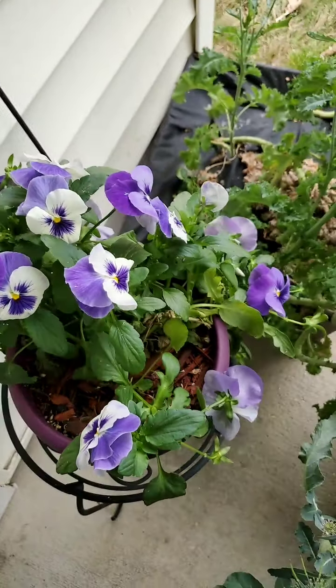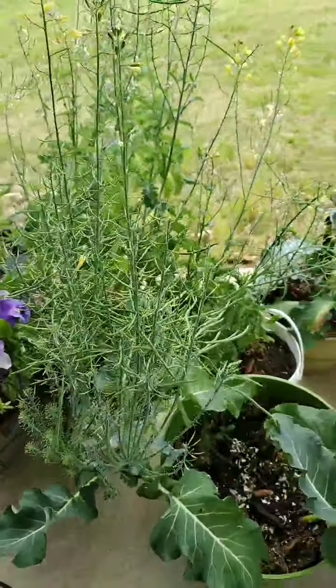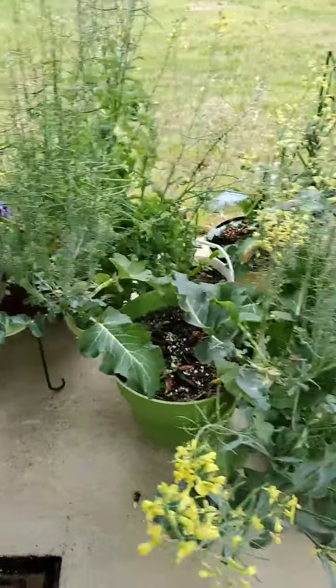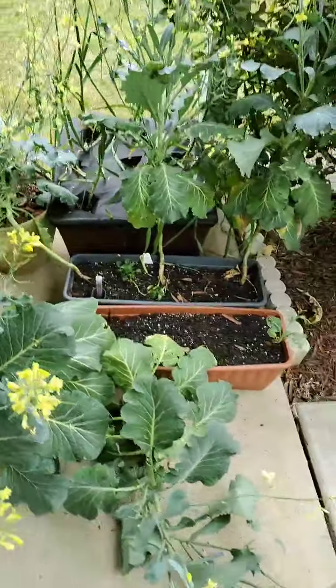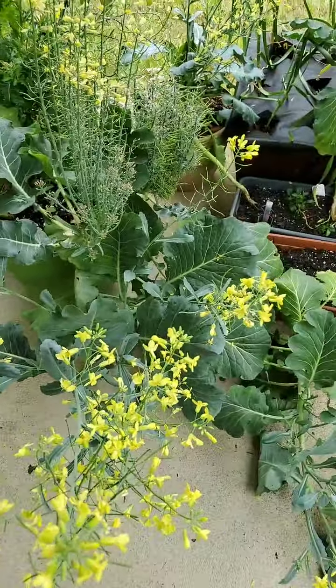Great gentleman, and I send everybody to him for a couple of different reasons. But this is the broccoli, kale, collard greens that I'm allowing to go.